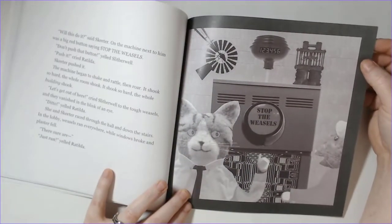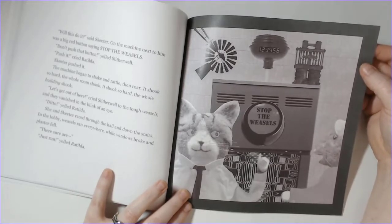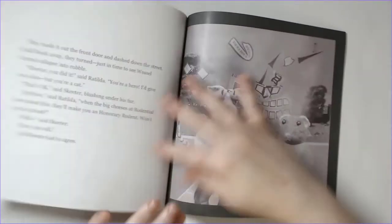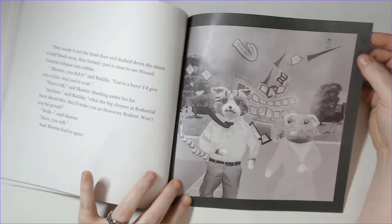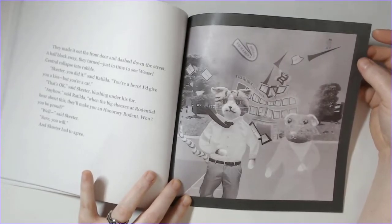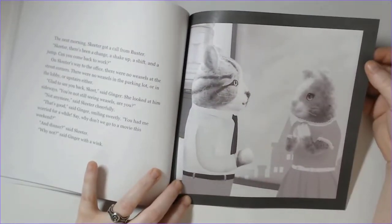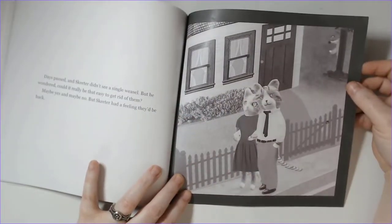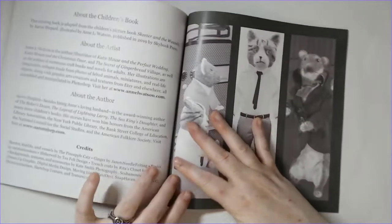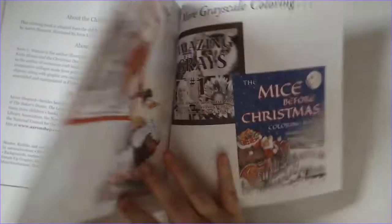Quite a story unfolding here. Oh no. There goes Weasel Central. There we go. Very cool. I like that it's a little different than the other books.